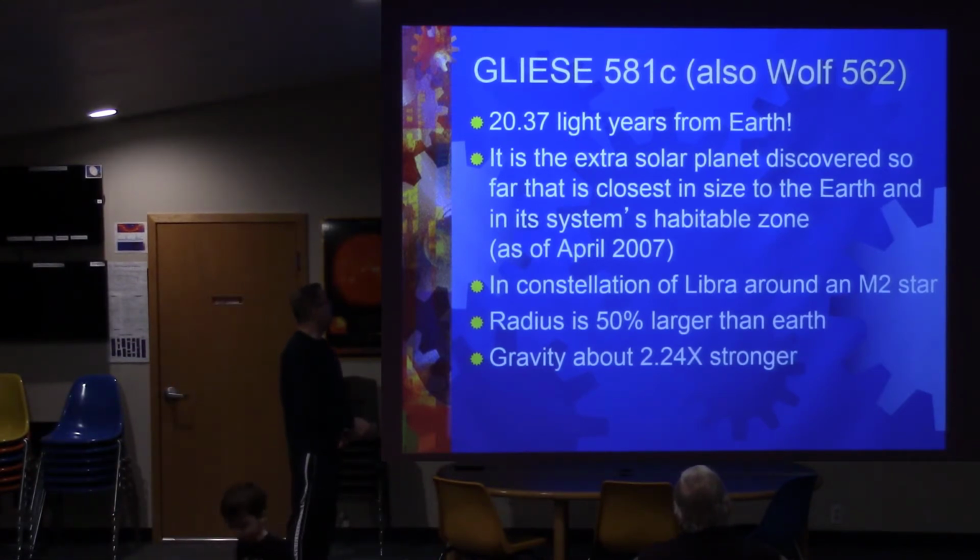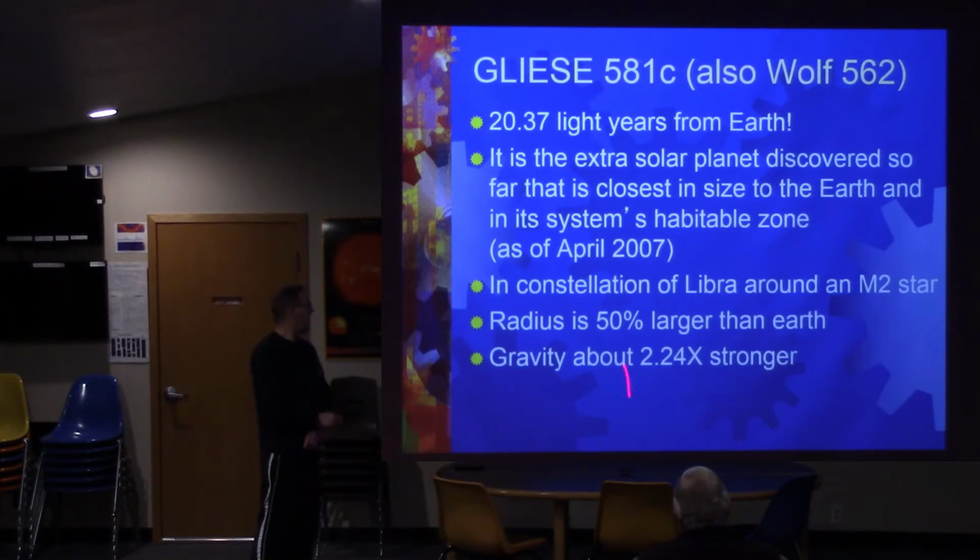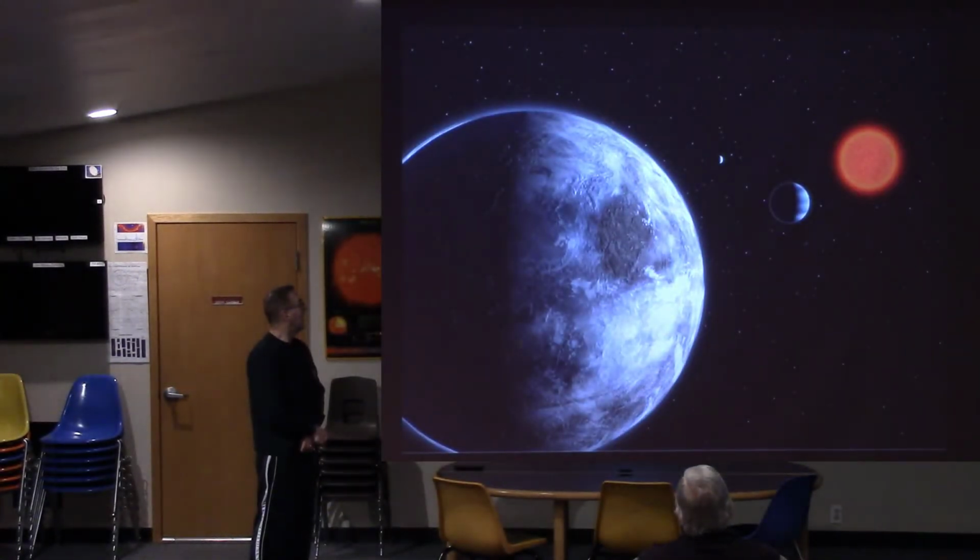Gliese 581c is in the constellation Libra. It's around a very cool, small M2 class star. It's half again larger than Earth, gravity about 2¼ times larger. Artist representation of the Gliese system.